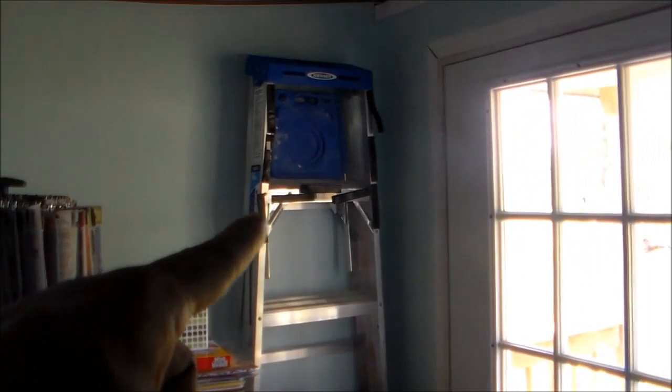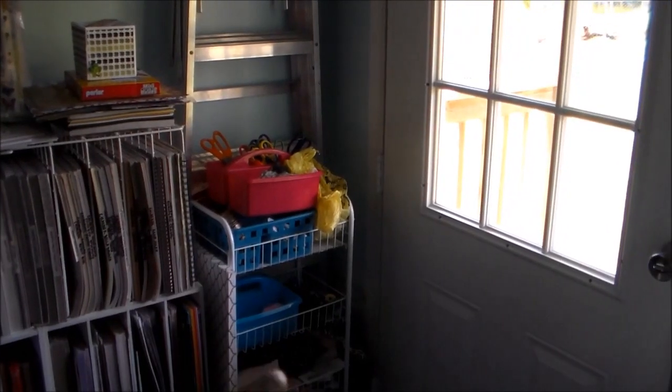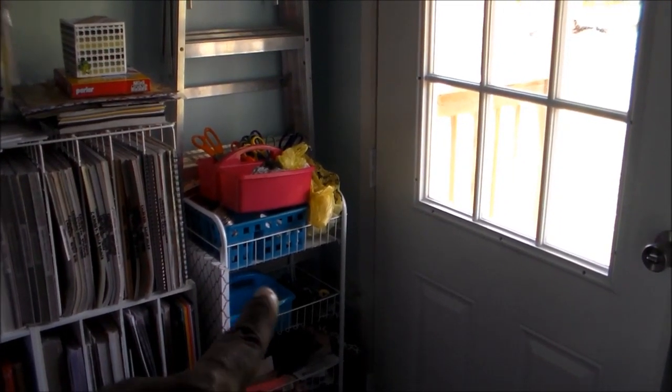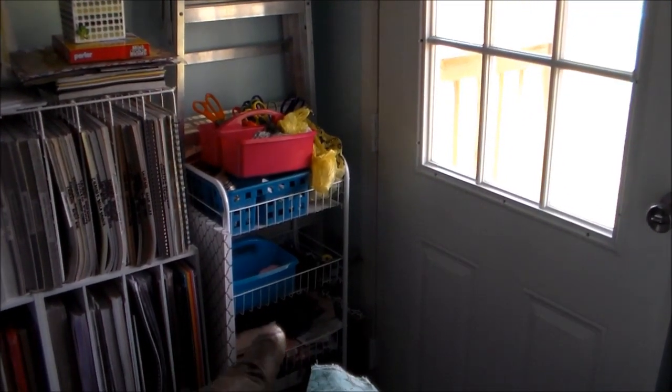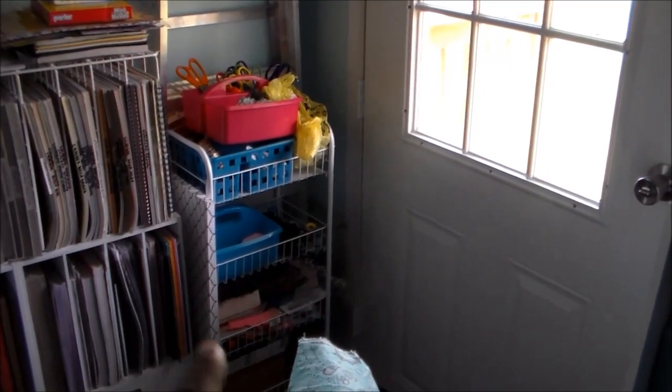And again, all that, I gotta get that ladder in here, but I'm gonna be putting another shelf so it's gonna be neat when I need to get up on the loft. That cart right there, it rolls, but most of what's on there is stuff that I gave my granddaughter. So when she comes out here to craft, or gets it and takes it in the house, that's where she goes.